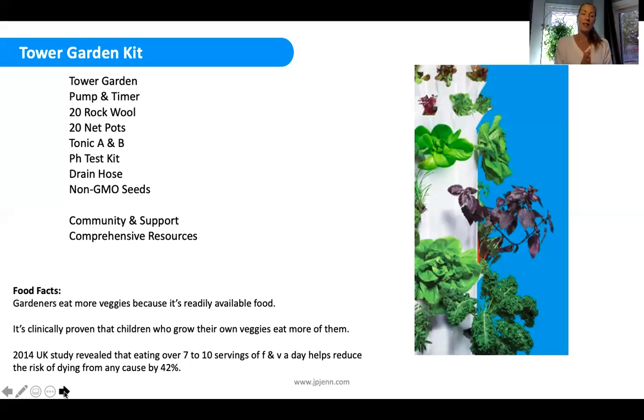Okay, some food facts. Gardeners eat more vegetables because it's readily available food. Look, my kids come and hang around the Tower Garden and they literally pick off of it and eat. It is the best version of fast food that I could provide for them. And to my next point, it's clinically proven that children who grow their own vegetables eat more of them. Of course, I see it every day. But in 2014, the UK did a study showing that eating 7 to 10 servings of fruits and vegetables a day helps to reduce the risk of dying from any disease by 42%.